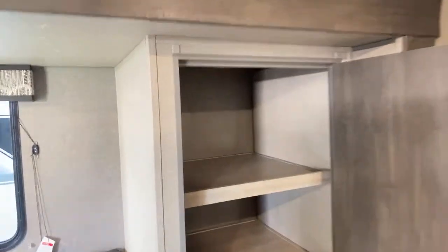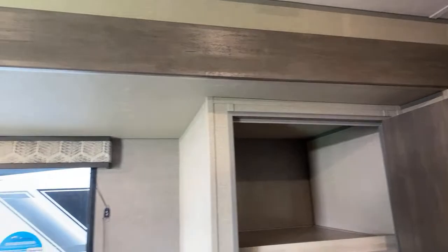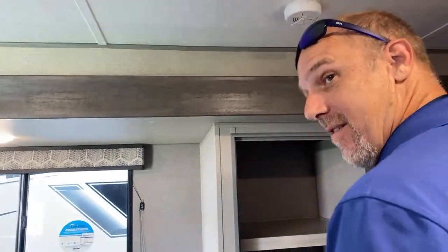Look at this. Somebody's been listening to us. There is another piece of wood there. So those shelves are not going to smile at you when you load them up with heavy stuff. Exactly. Lots of extra support under there. Right? Every RV we go in, we knock on the cabinets, because that would probably be a food pantry, at least part of it, right?